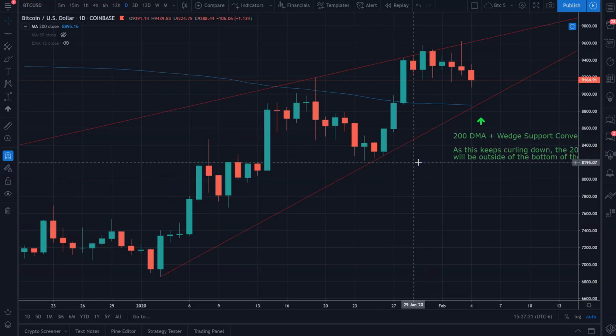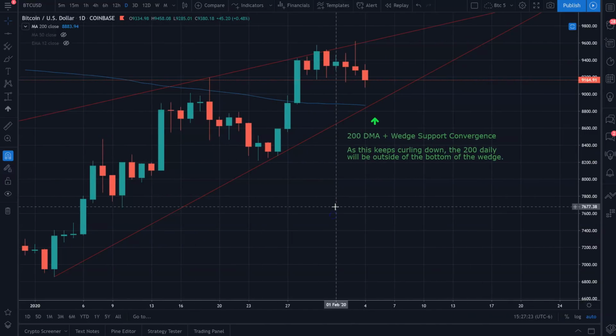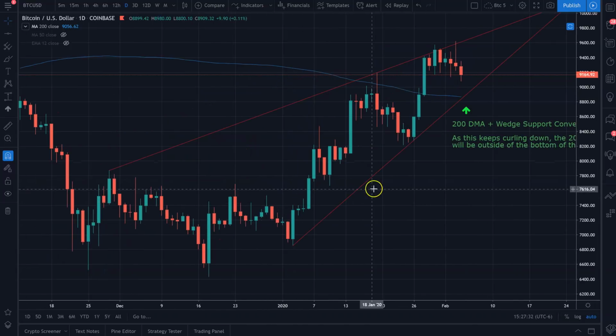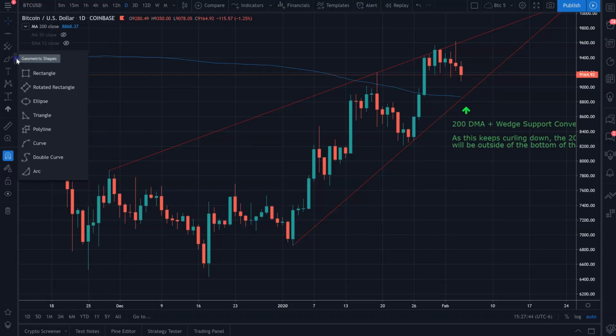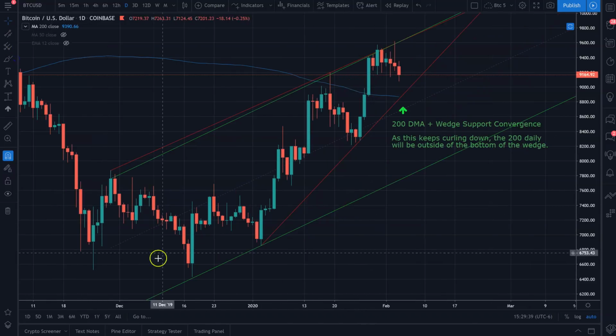If we take a look at the chart itself, I have just two things on here. I've got this blue line, which is the 200-day moving average. It's a simple moving average. And then I have these red lines, which actually form a wedge. Now, I had thought this was a parallel channel. I still think there's a very valid argument that you can make that this is a parallel channel. It would look something like this. Let me draw it up real quick. So the green lines would be the parallel channel. If that's the channel we're in, it would look something like that.